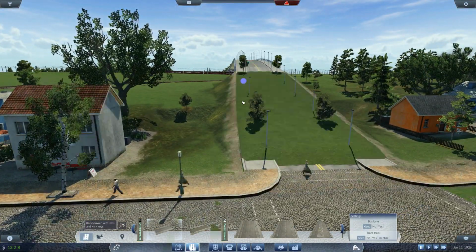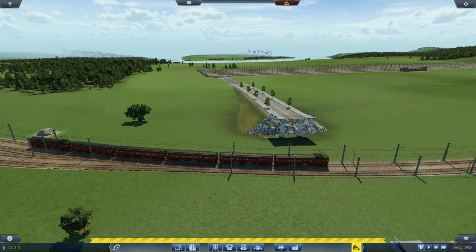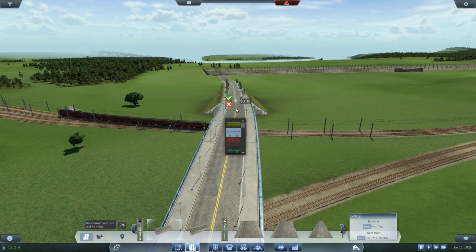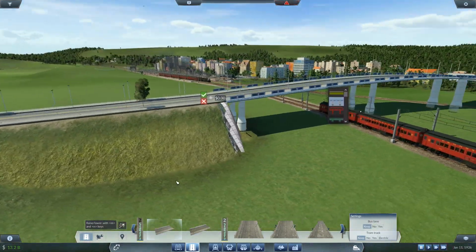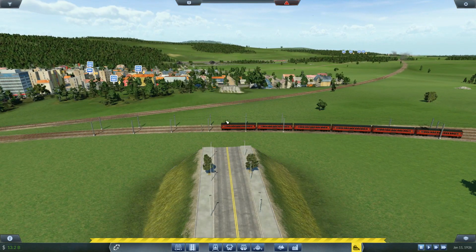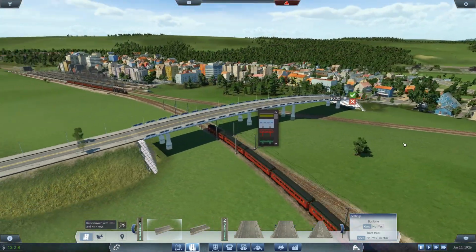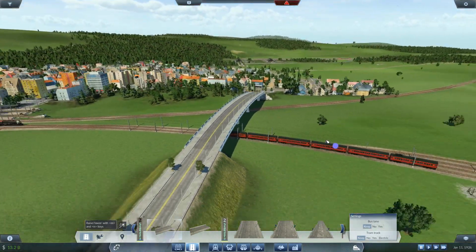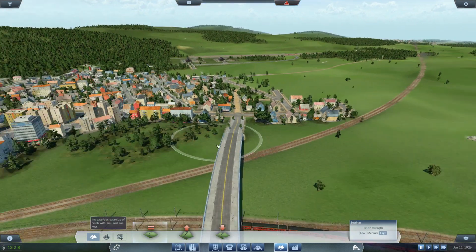Right, that's a lot smoother. And then what we'll do is we'll bulldoze this section and that little bit. Which is slightly better, or is it? Now if I bulldoze that as well and just go to there. Right, that's better, that's more what I was needing. Right, that is now connected.